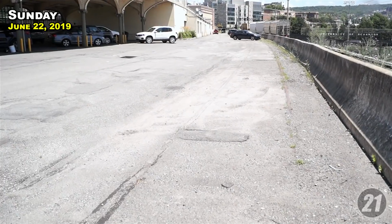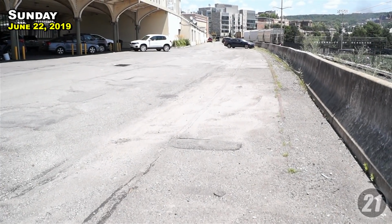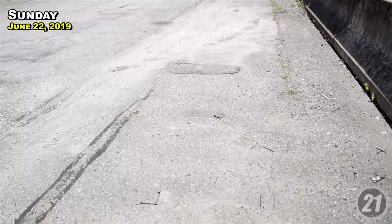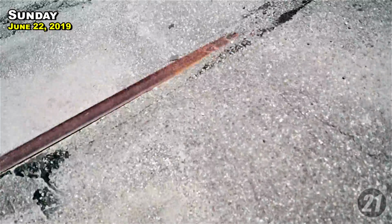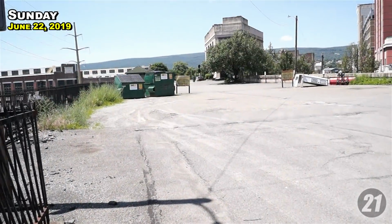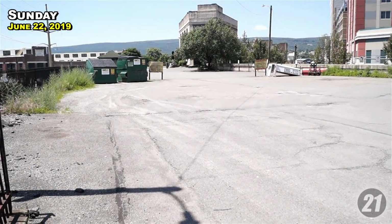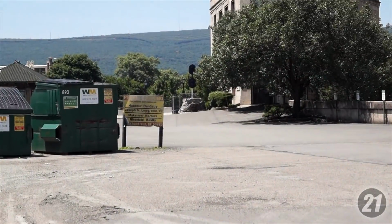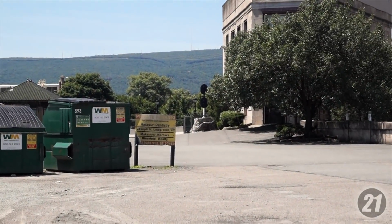What's up, rail fans? We're here at the Lackawanna station in Scranton, and check this out. Some old rails, but they're not just any rails. These rails used to hold the Phoebe Snow. They go all the way down there to, let's zoom in, that's Renaissance Park down there.